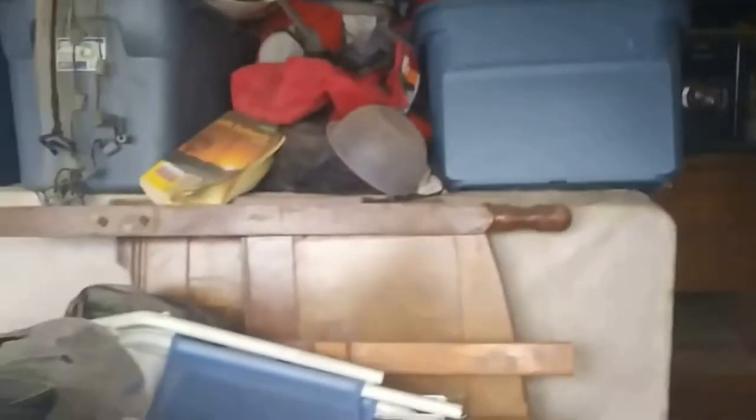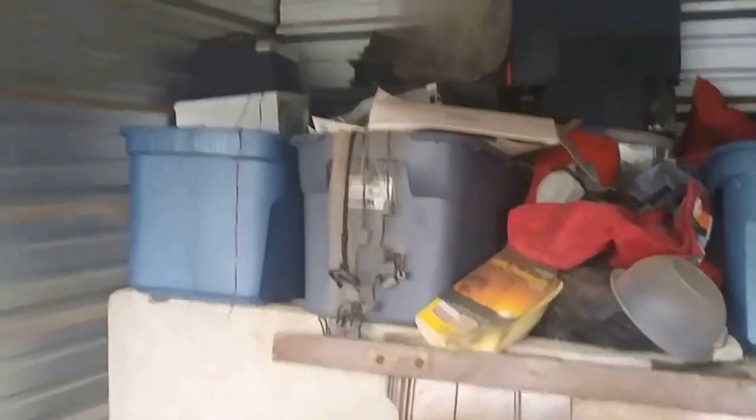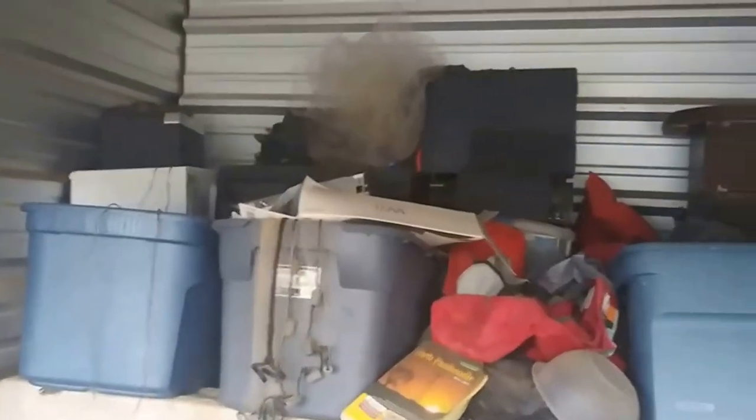Ooh, look at that back there. You see that? That's probably worth some money. It's a stereo. And who knows what's back there. Looks like more totes. A big TV, boat anchors as we call them. Something up there, some electronic that I can't really see.